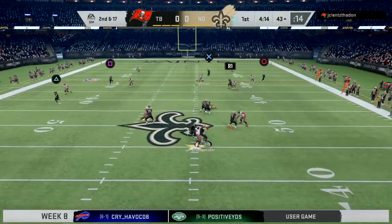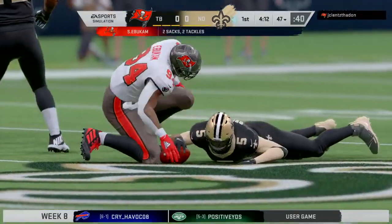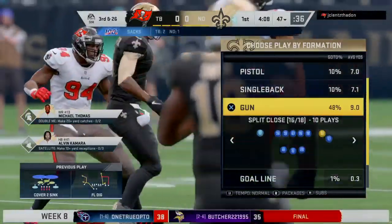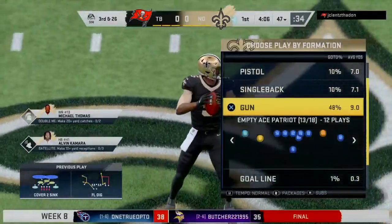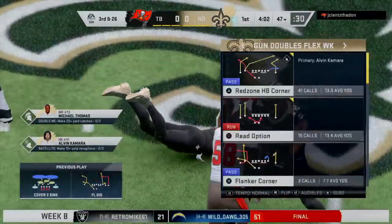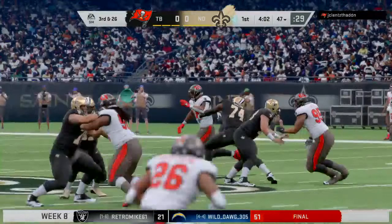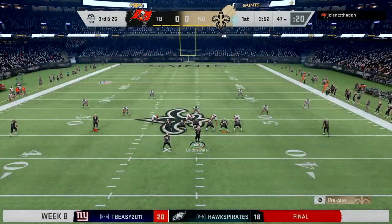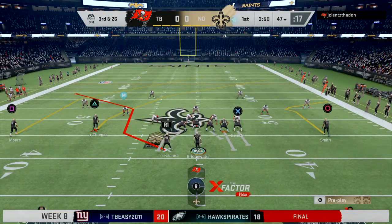Bridgewater. Oh, the pressure too great, and he goes down once more. Samson Ebukam in there to bring him down, and that is sack number 17 now on the season. Third and long now after the sack, and we'll see if Bridgewater has a response.